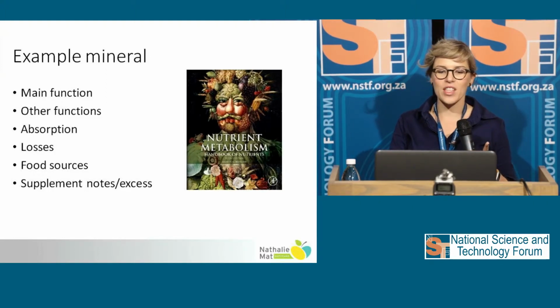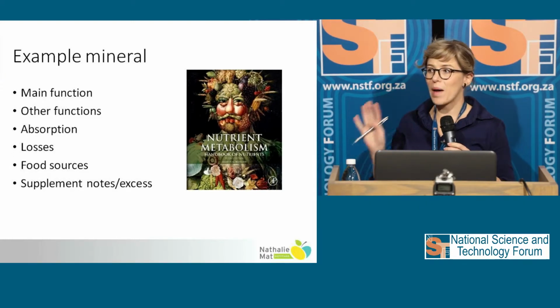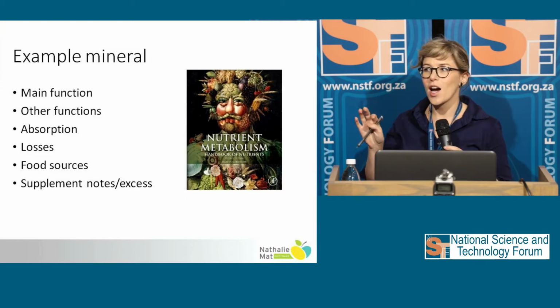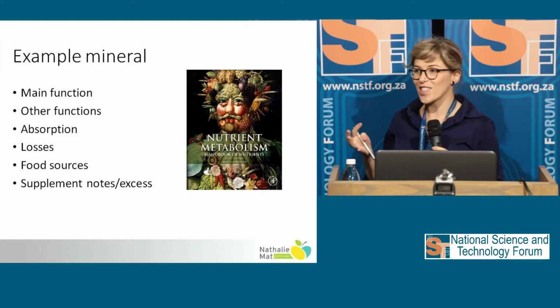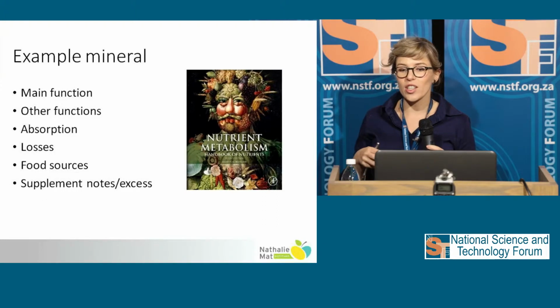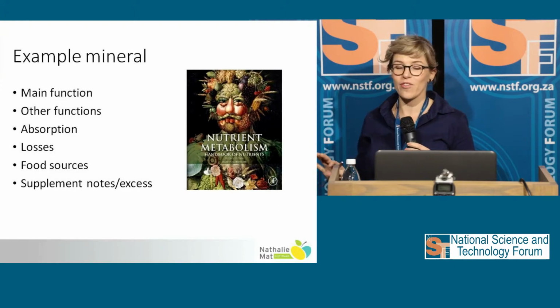But how I have taken our example minerals is I talk about the main functions, and with a lot of these, you will know them. And I'm half tempted to get people from the audience to tell me what the main function is before I let it go. And then I've also put in some interesting stuff, which is the other functions that minerals do, because it's not like you only need iron for red blood cells. You need them for a lot of things.